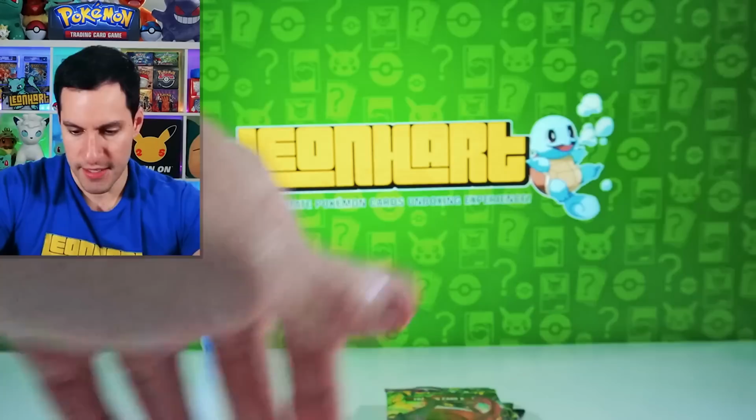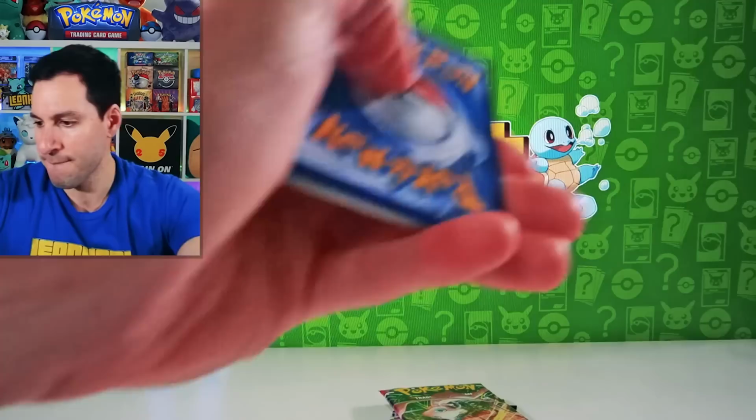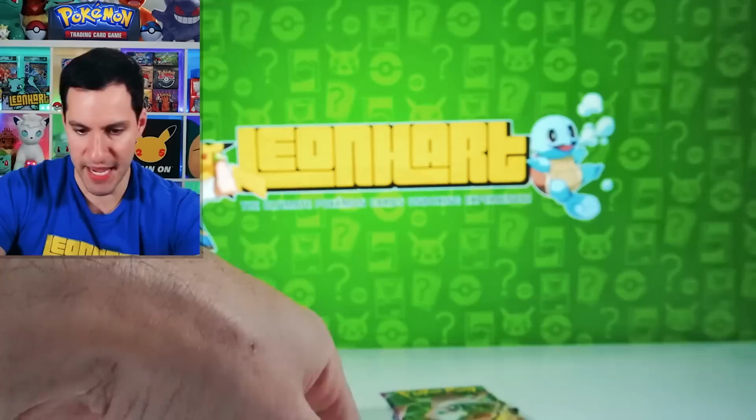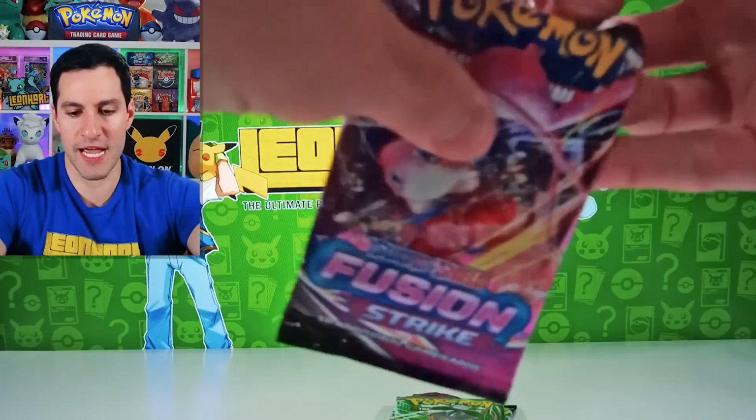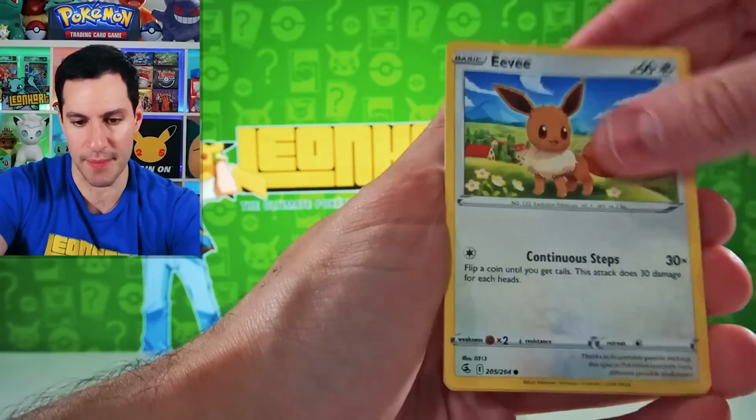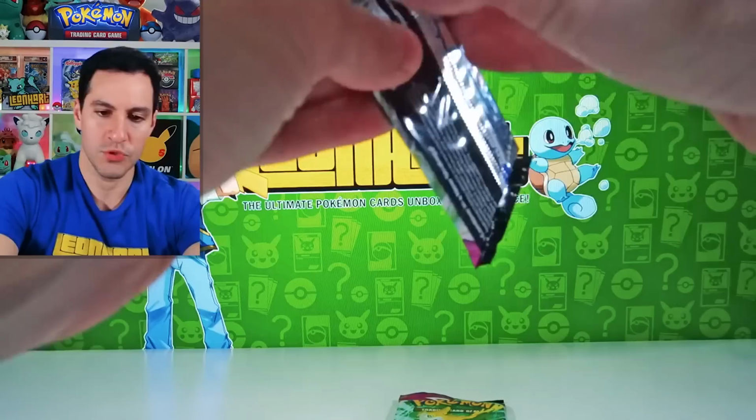We have 4 Fusion Strike packs remaining. We got Judge Dredd, Trevenant, Tota, Klaba, Snorlax, Bacon. There we go. 3 packs remaining of this Fusion Strike booster box. I was almost going to say Water Energy, but then I was like, nah, I need to change it up. Eevee, Shinx, Quick Ball, Goodra. 2 packs remaining.